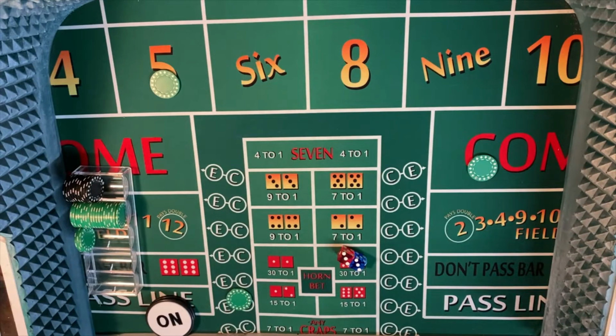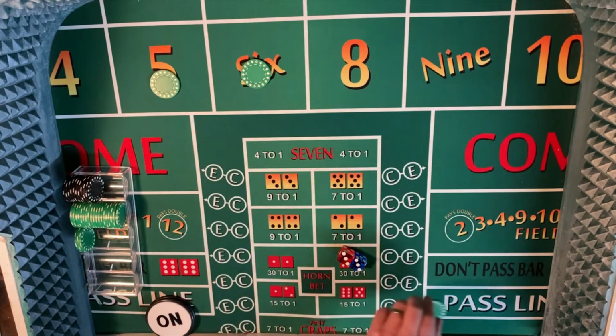And so at this point, this will travel to the 6. At this point, you can wait and put another come bet out after a number is established, or go ahead and put a don't pass. Since we have 50 on the light side, we have the 5 and the 6, I'm going to go ahead and put a don't pass up so we have a little protection on the dark side. And here's the come out roll.